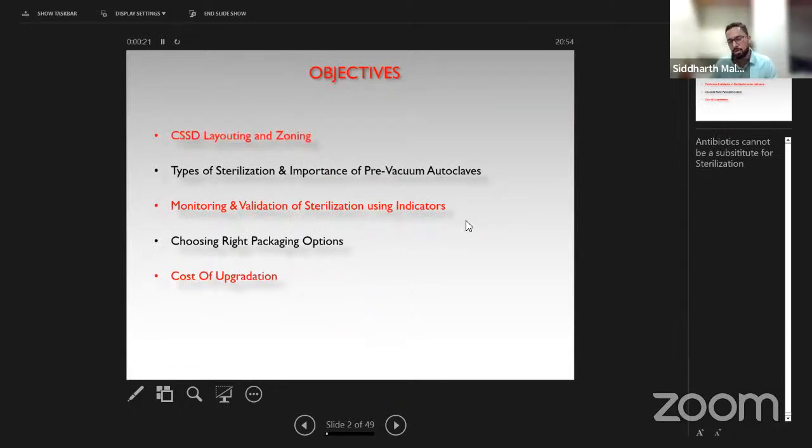So the basic objectives today are understanding the layout of a CSSD. CSSD stands for Central Sterile Services Department. We'll talk about a couple of zoning requirements which are required in any CSSD, be it small or big, whether it is for 10 beds or 100 beds, it doesn't make a difference. There are several types of sterilization, and the importance of pre-vacuum autoclaves is what we'll see.